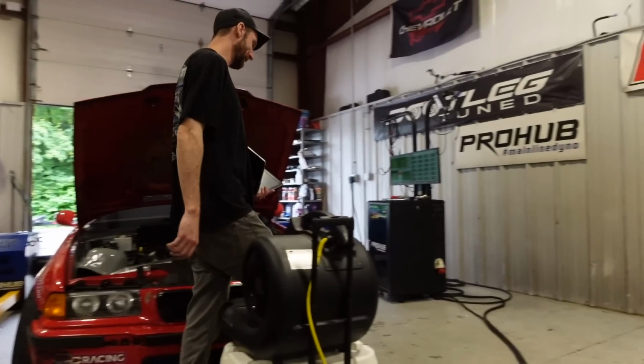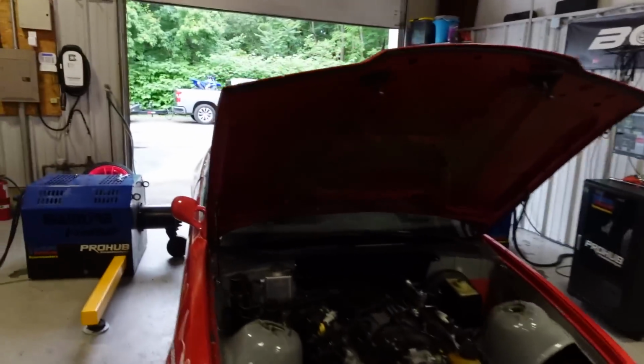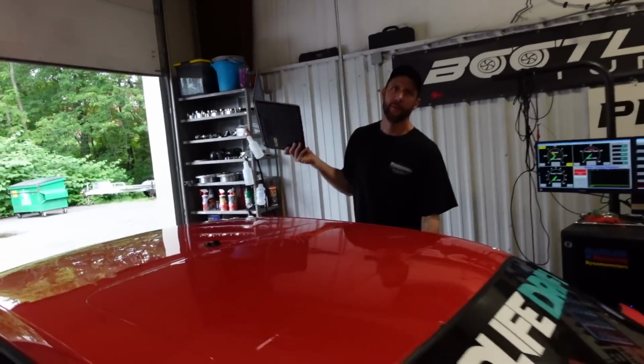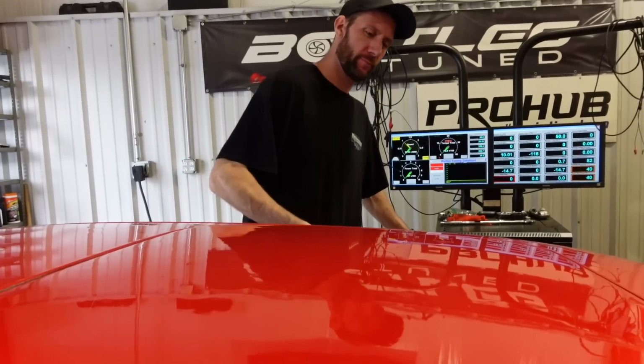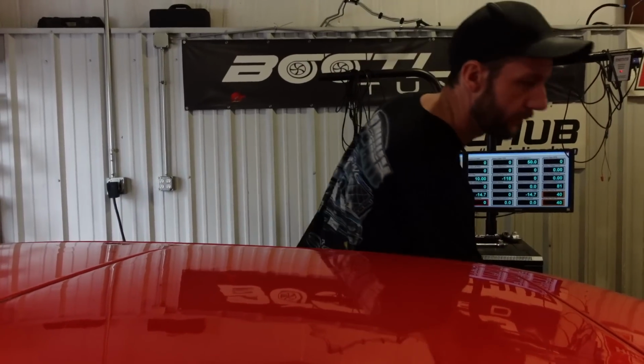Computer's out. You ready? Yeah, what are we doing right now? We're gonna make a motor pull and confirm that it's not a huge pile of crap. It might be. So first time we did this with this engine, it made 417, 418. And then the last time we did it, it made 390.